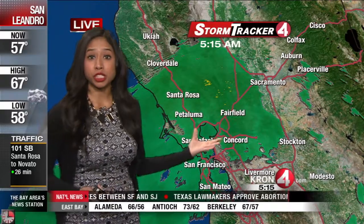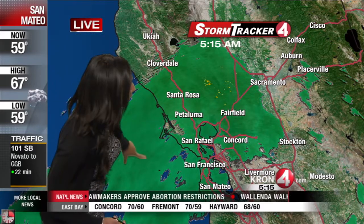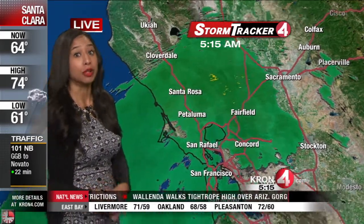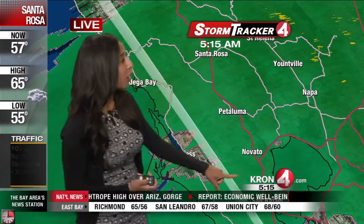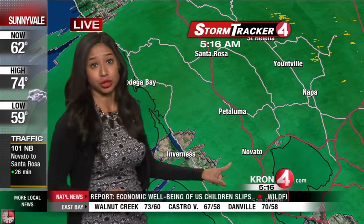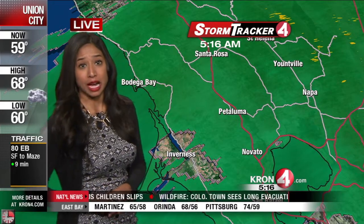In fact, we're talking more moisture than what is typical for this time of year. So Storm Tracker 4 just looks like a big green blob, but you know what? Not all of this is actually hitting the ground. We are, however, feeling the sprinkles in the North Bay, especially if you're using Highway 101. You can see sprinkly activity right around Santa Rosa lasting all the way down to the Golden Gate Bridge. And then once you hit the bridge, it looks like a lot of drizzle and low cloud cover.